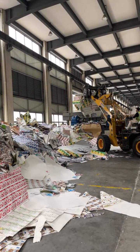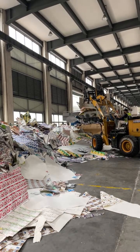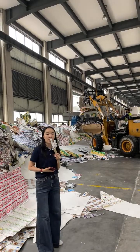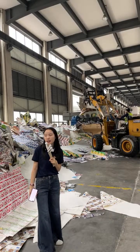The grapple is loading the material into the heavy-duty double shaft shredder for shredding. This shredder can shred the material into smaller pieces, around 15 centimeter long and 5 meter wide. Because of the space limitation, this customer didn't combine the double shaft shredder with the paper plastic separation. So after shredding the material, we use a horizontal baler to make it into bale, and then use a forklift to move the material into the feeding position of the paper plastic separation.